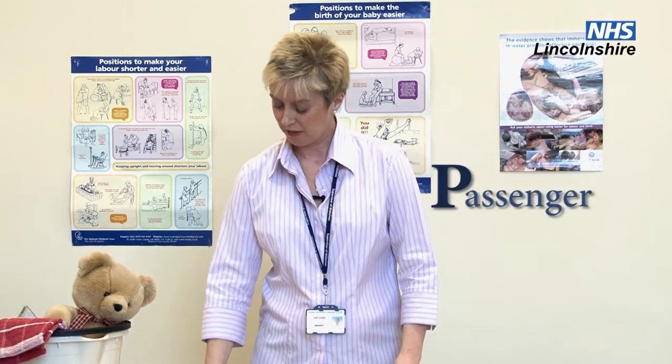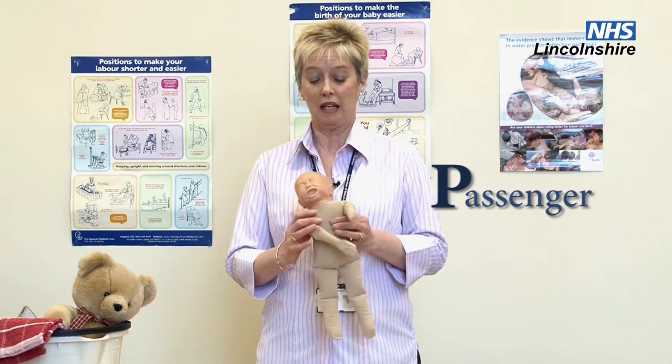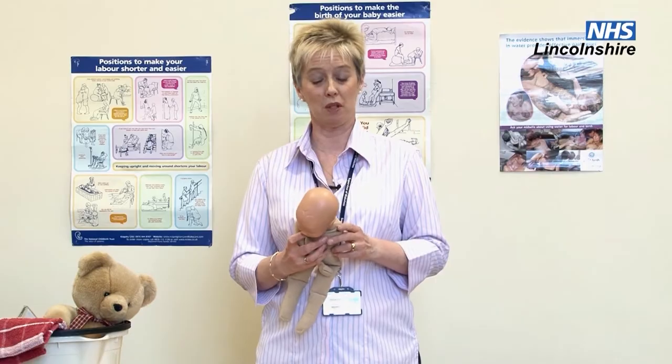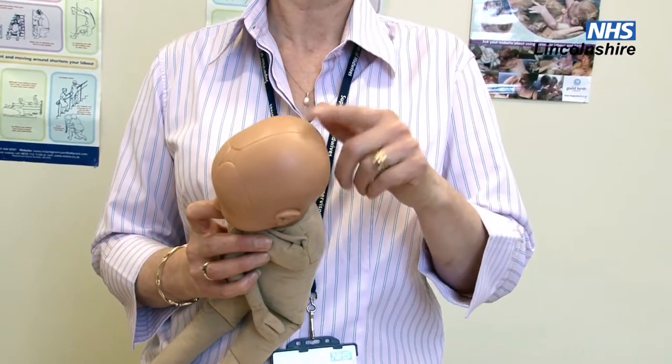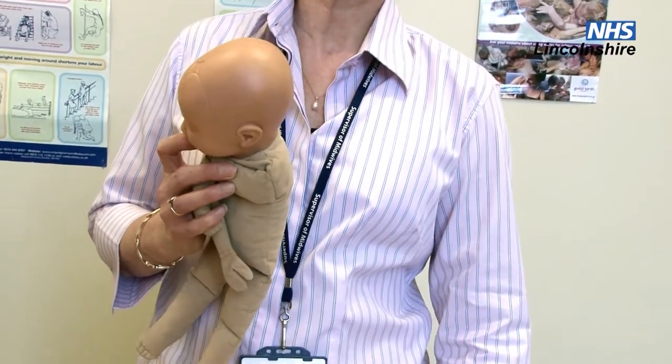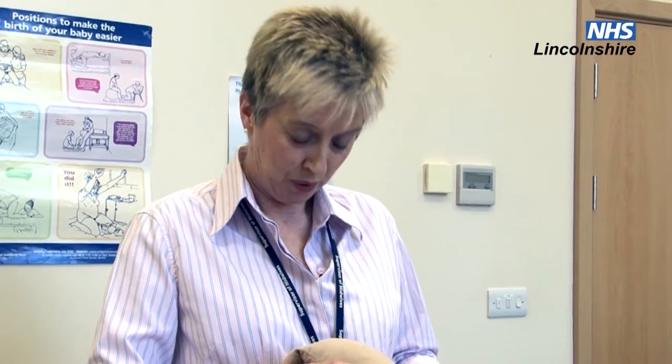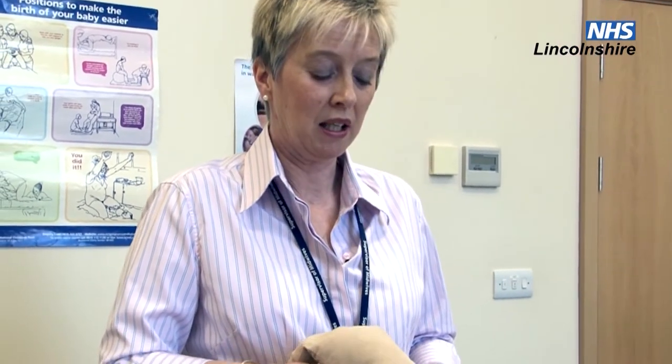So when it comes to labour, there are the three P's. There's a passage, which we've just talked about. There's the powers, which we'll talk about later. And there's a passenger. And this is my passenger. Now it's very important that the baby's head is in what's called an occipito anterior position. So this part of the baby's head, the occiput, is in the anterior part of the pelvis. So as the baby's head moves down, it brings its chin down onto its chest, making the diameter of the baby's head smaller and making it easier for it to pass through the pelvis.